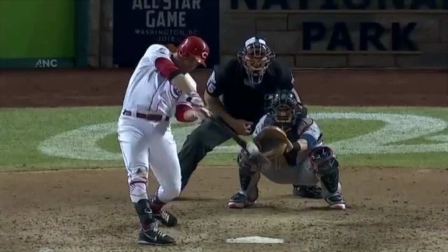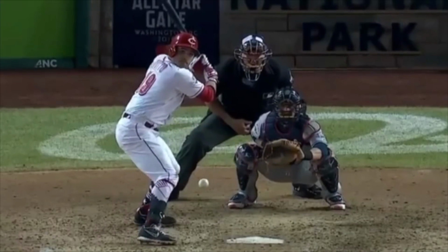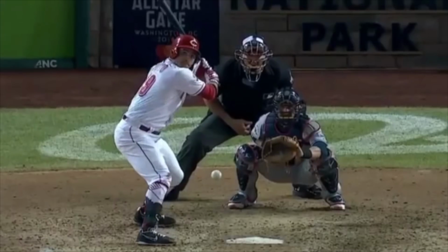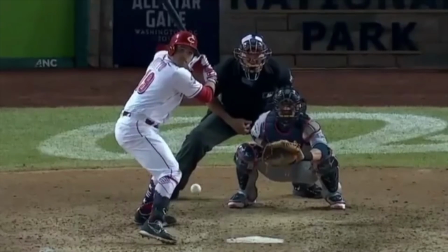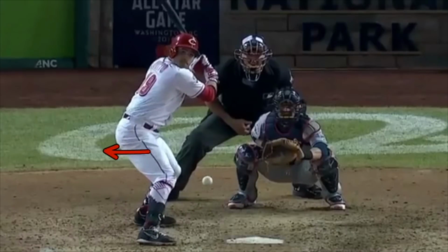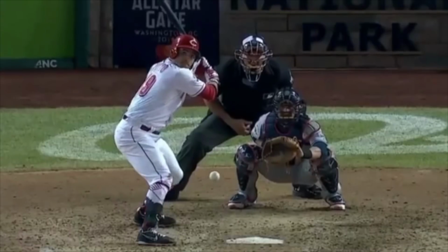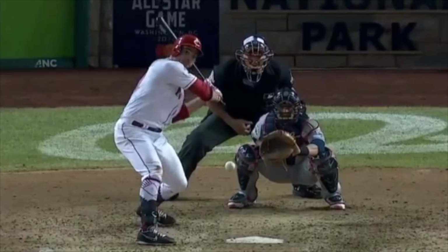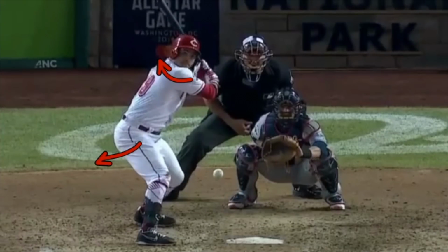So I want to show you a couple things here. If you haven't seen our other videos, go back and check those out. For one, when he goes to launch, his lower body is going to start to turn him this way. If you watch the stripe on his pants, you're going to see that stripe start to turn that way. And when he makes that move, his shoulder doesn't just turn out with him. It starts to work up and back that way.